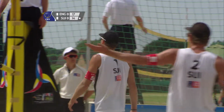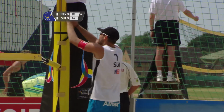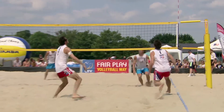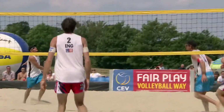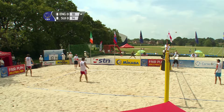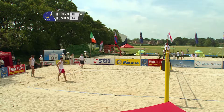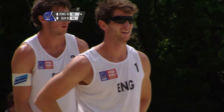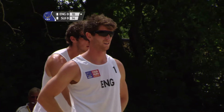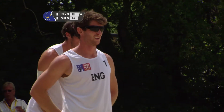Well, Switzerland are going to have a word here with the referee, because they're saying, well, if you're going to call us for the set, you've got to call Chris Gregory. It was borderline, but it was clean. Once again, the ref's got it right, and those vociferous protests from Switzerland 2 have earned them a yellow card, so they're going to have to be careful here. Kovac has been booked.